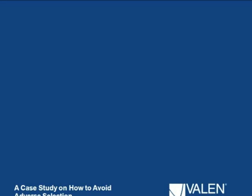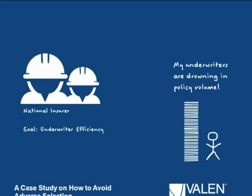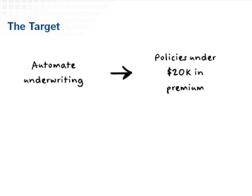A little while ago, we were approached by a national carrier who came to us and said, you know what, I need to create efficiency in my organization. My underwriters can't handle all the policy volume that's coming in the door today. And we need to find a way to automate selection of the appropriate risks and more accurate pricing of those risks for the volume of policies and submissions that we see that are under $20,000 in premium.